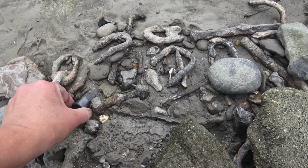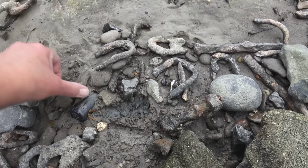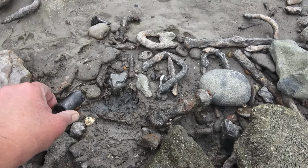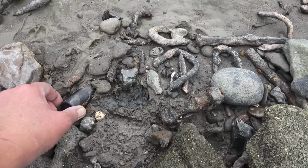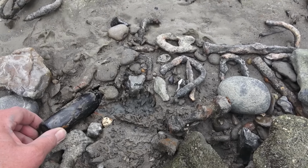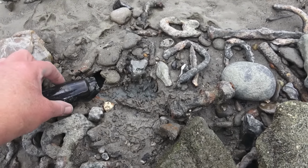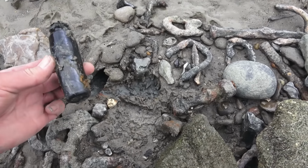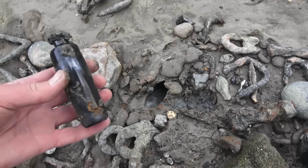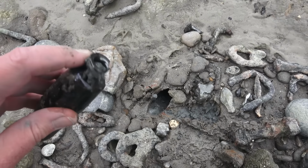Oh gosh. Could it be in one piece? Could it be? Hold your breath, everyone. Let's do a little bottle extraction. Oh my goodness. Well, do you know what? It's pretty much in one piece. Look at this beautiful apothecary bottle. Oh my goodness.